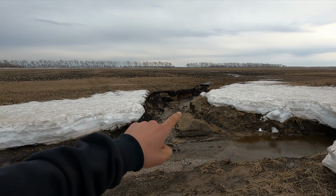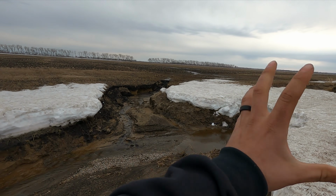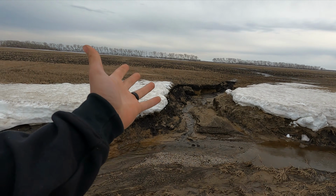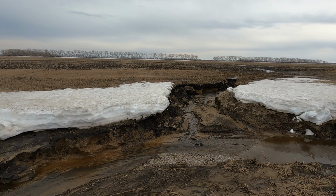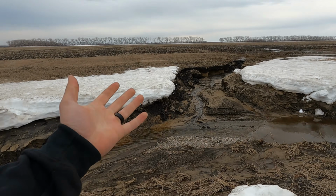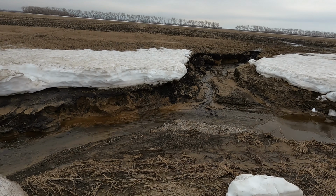You can see the water came so much that it didn't all shoot through the culvert, and it shot around the edge. We were hoping the wheat stubble would hold it here, but apparently it didn't. So you can see this is a washout here. And of course, not ideal. This is a type of water erosion.